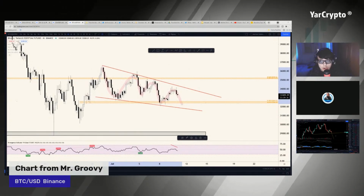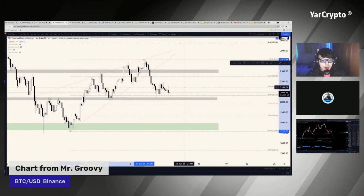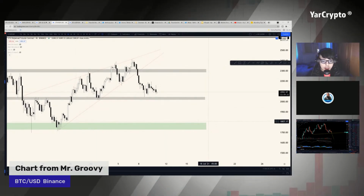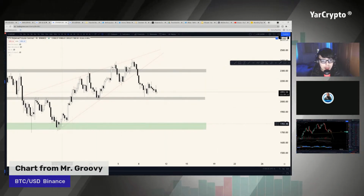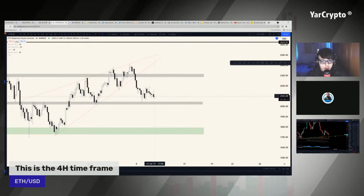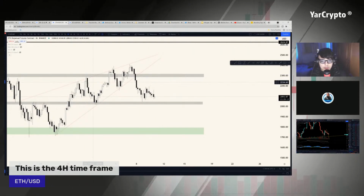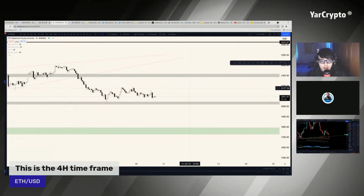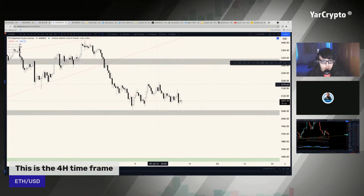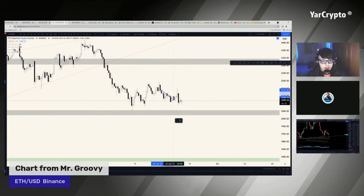Ethereum. All right. So Ethereum, we have our rising wedge, and as you guys know, the technical target for that rising wedge is the 1700s, all the way at the green zone here. With that said, we have been seeing a little more downside for Ethereum than we have for BTC. And this is partially due to the 1 hour thing that happened yesterday that I talked about as well, which was that double top on Ethereum. And then we sold off from there.